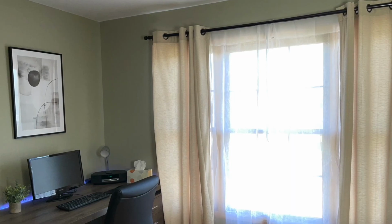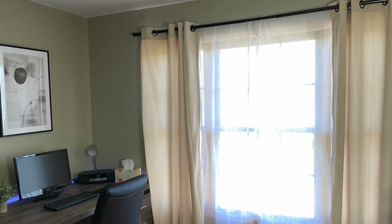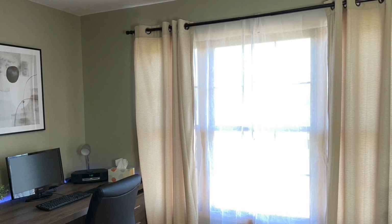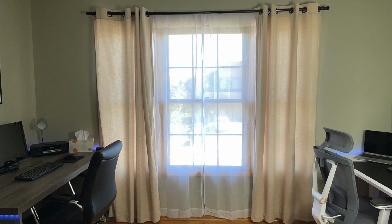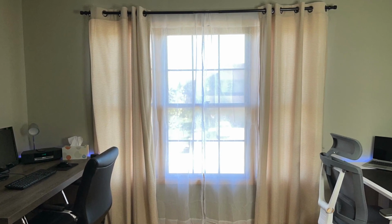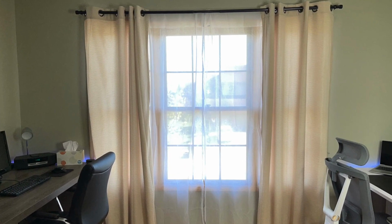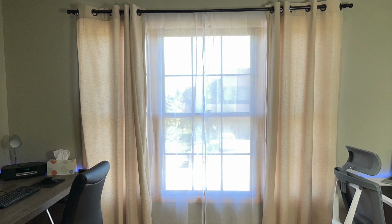And then lastly, since I have this huge window on this side of the wall, I chose to go with some matte black curtain rods paired with these long 84-inch curtains that I got from Bed Bath & Beyond. I try to open the curtains up when recording to get as much natural sunlight as possible, but it's also very easy for my neighbors to look at me, so I usually have the sheer curtains closed all the way. And that's my entire home office setup.